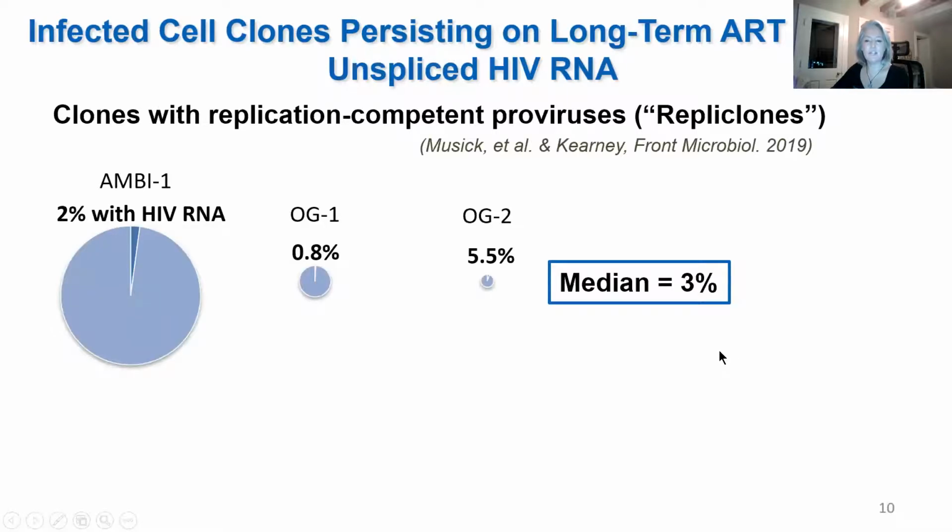So I'm just going to show you some of the data where we determined that it's only about 5% of cells within expanded cell clones that have proviruses that are transcriptionally active. So this study was done by Andrew Musick as a part of his master's thesis, and he actually published these results in 2019. So he looked first in 3 expanded cell clones that had intact replication competent proviruses. And within these clones, he assayed single cells for the presence of unspliced HIV RNA. And the different sizes of these pies reflect the different sizes of these clones within the individual. So this AMB1 clone was a very, very large clone. He actually assayed 1,200 single cells from within this specific clone, and 2% of them contained unspliced HIV RNA.